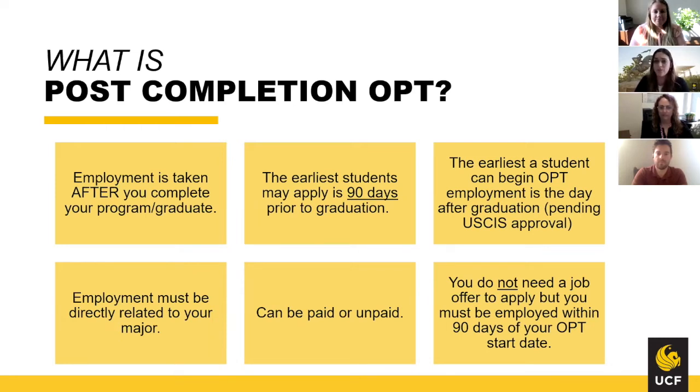And then the earliest that you can start working is right after graduation. So after you graduate, you have what's called a 60-day grace period, and you can start working anytime during the 60-day grace period, which includes right after graduation. Of course, you do have to wait until you're approved for OPT. So if you choose, for example, a day right after your graduation, you graduated May 7th and you chose to start May 8th, but USCIS is still pending your application, you wouldn't be eligible to work just yet.